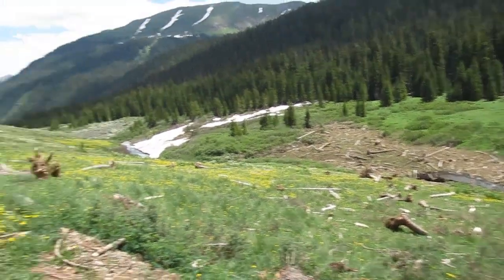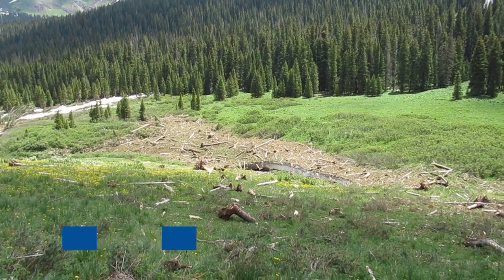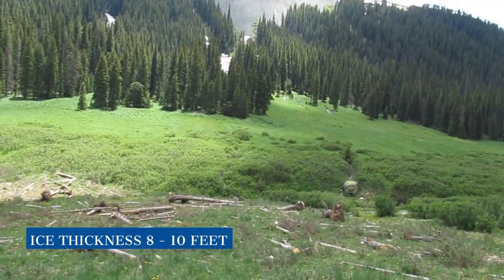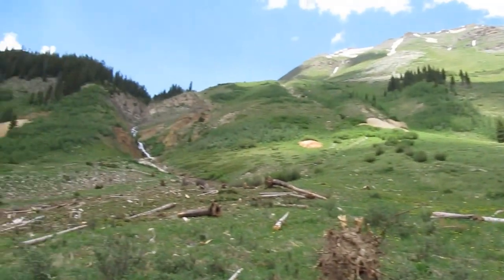How many feet deep would you say that is? From here? My guess is that's probably 8-10 feet. And there's a stream right there. Oh yeah, a little waterfall coming down. Couple of bumpers too. Yep.